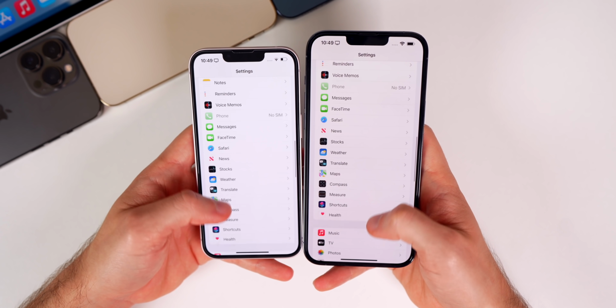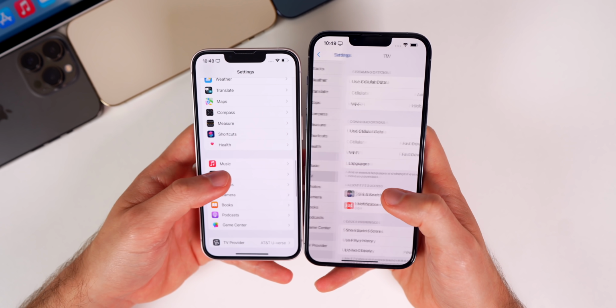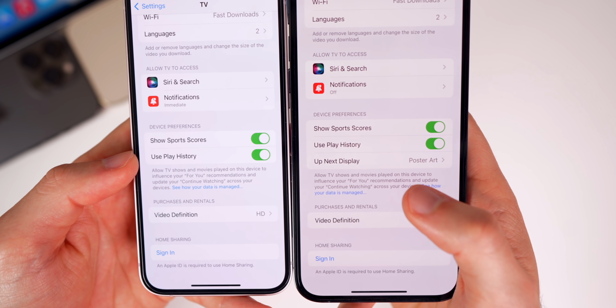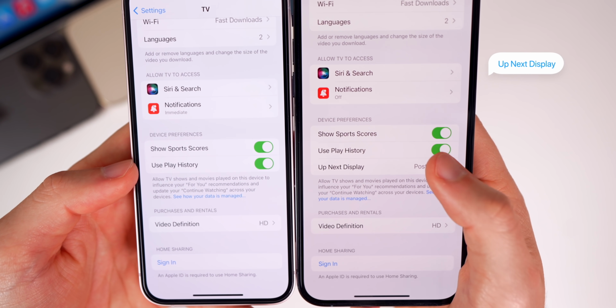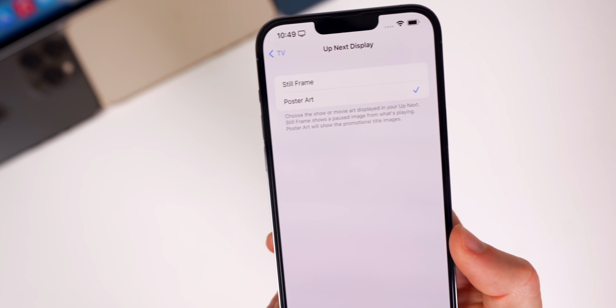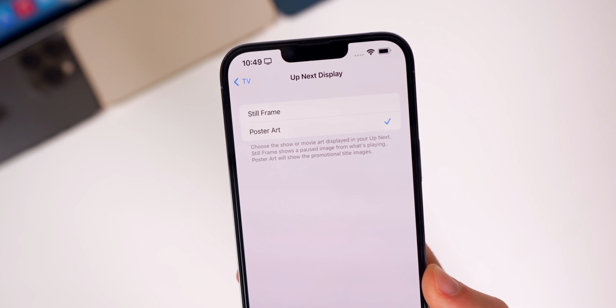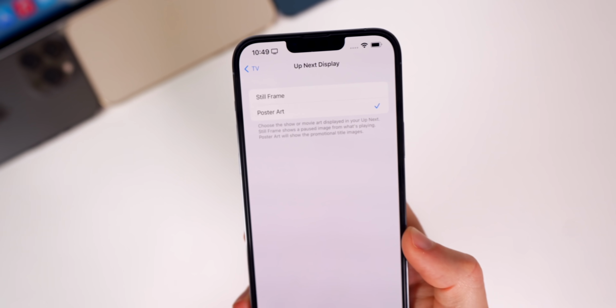Now, if we head down a little bit further into our settings and go down to the TV section and then all the way down to the bottom, you will see that we have a new section here for up next display. And if we tap on that, you can now choose between a poster art or a still frame from that show or movie. So I'll show you guys the difference here.